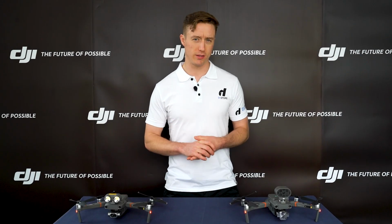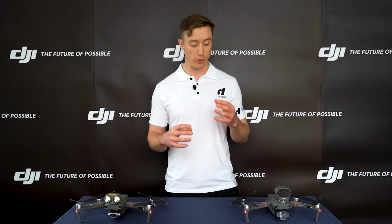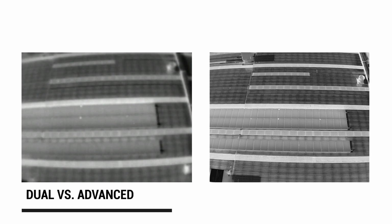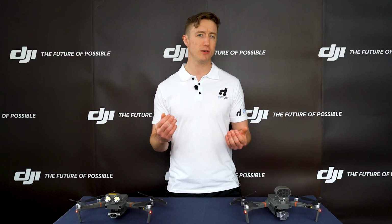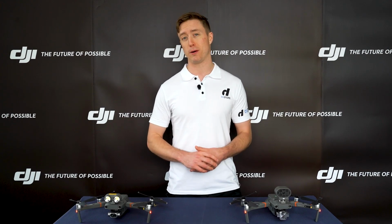The real wow factor that DJI were able to give a drone of this size was not just the visual camera specs, but the thermal camera. With 17 times the resolution of the Dual and an increase from 8.7Hz to 30Hz frame rate, users can now capture buttery smooth, high-resolution thermal video and radiometric images all through the DJI Pilot app.